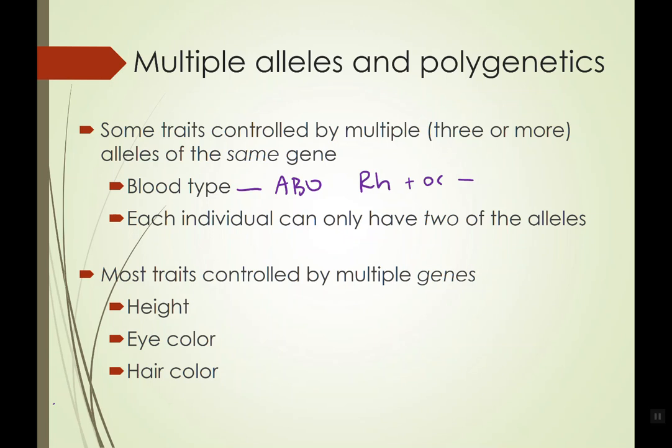Most traits are controlled by multiple genes in addition to multiple alleles. So height, eye color, and hair color are continuous variables, meaning instead of having a 1 to 2 to 1 ratio, you would get a continuum. If I lined everybody in class up from shortest to tallest, you wouldn't have 7 people that were 5'2", 14 people that were 5'8", and 7 people that were 6'1". That's not how that works. Instead, you would see a gradual increase from less tall to more tall.